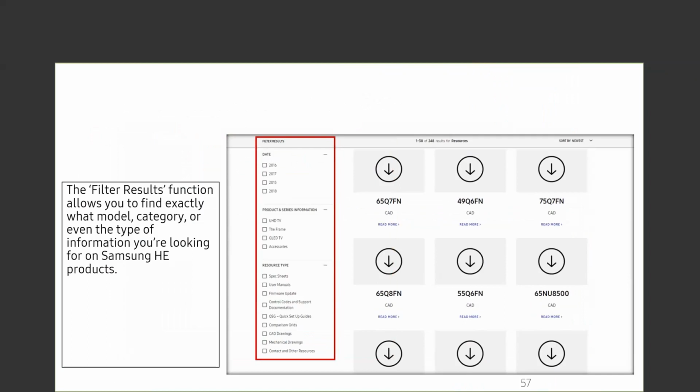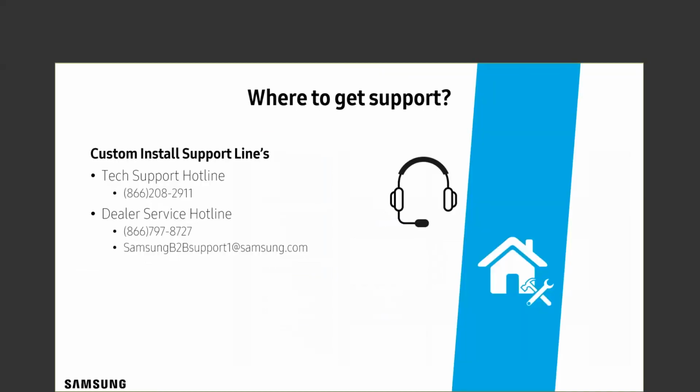I think one of the most important things are the machine drawings, because you can literally see how far to the left and how far from the top of the TV the VESA pattern starts with any of the models or any of the size TVs we have, which really provides you a great solution when you're doing pre-wiring or pre-installing a TV itself. Plus, there are user manuals, spec sheets, and other things along that nature.